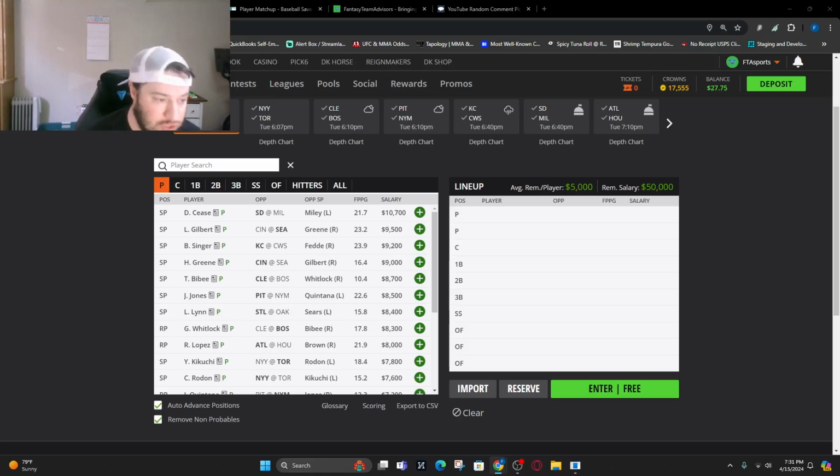Number 12 is Jorge Soler. 13, Corbin Carroll. 14, Kyle Tucker. 15, Ian Happ. 16, Wilmer Flores. 17, Yordan Alvarez. 18, Chris Morel. 19, Christian Walker. And number 20, Paul Goldschmidt against JP Sears.